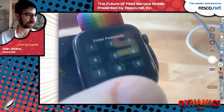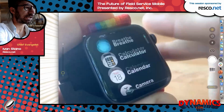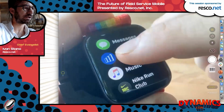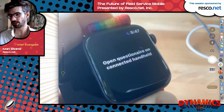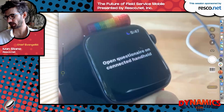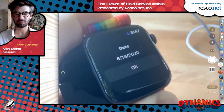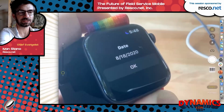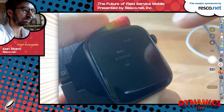I need to unlock it. I'll go to the main menu. I'll choose Resco Mobile CRM application right here. Open it up. It tells me to connect the handheld device, so open the questionnaire there. So I'll do that on my phone. This way I can put my phone back in my pocket and I can continue with the HES scan questionnaire on my device, Mobile CRM.